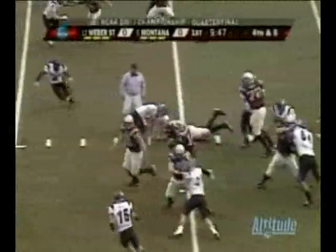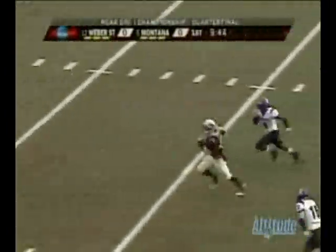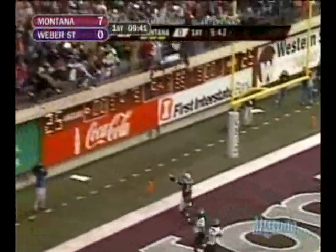Makes it. Keeps it. Quarterback draw. First down and more for Bergquist. He's going to take it the distance. Touchdown, Montana.